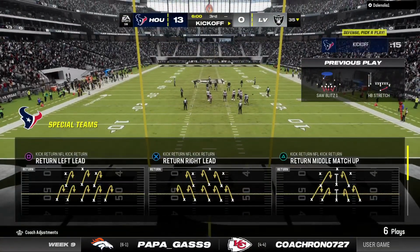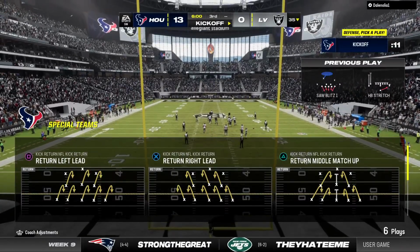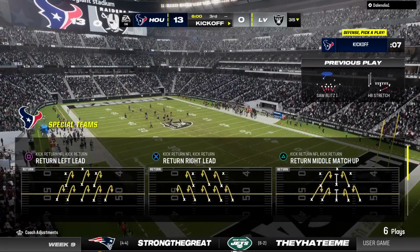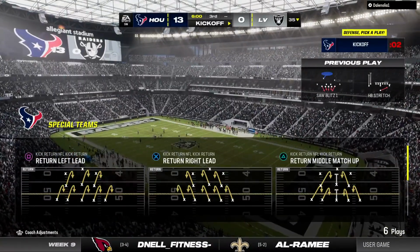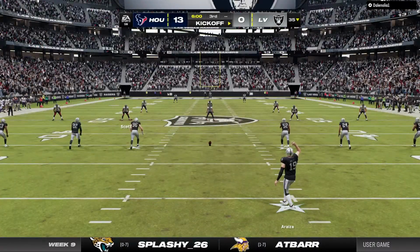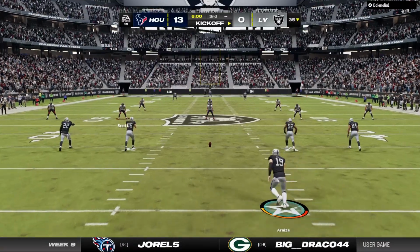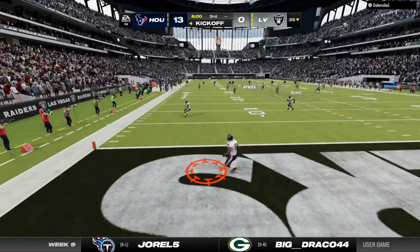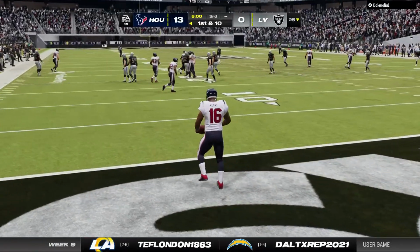Welcome back. Charles and I settled into the booth, ready for quarter number 3. It's the Texans in front, and they're going to get the football first as we are back underway in the 3rd quarter. And the half will begin with a touchback.